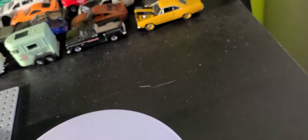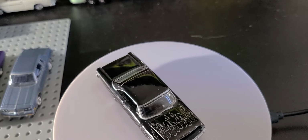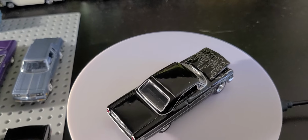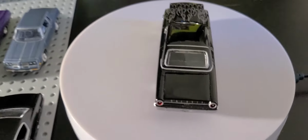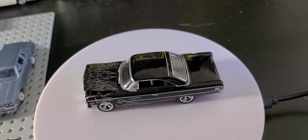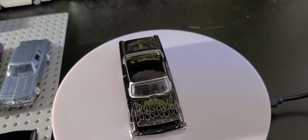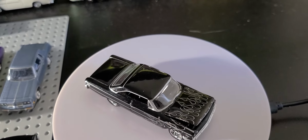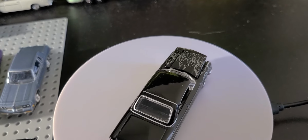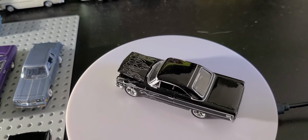Next, we got the Ford Galaxie. I want to say it's a 64. It might be a 65. I think it is a 65. I forgot. I need to catalog these when I buy them. But some of them do not have the actual model year and stuff information on the base. They just have the year. I think this one just has pretty much the trademark information and gives you an indication of when it came out. And it came out in 2018.